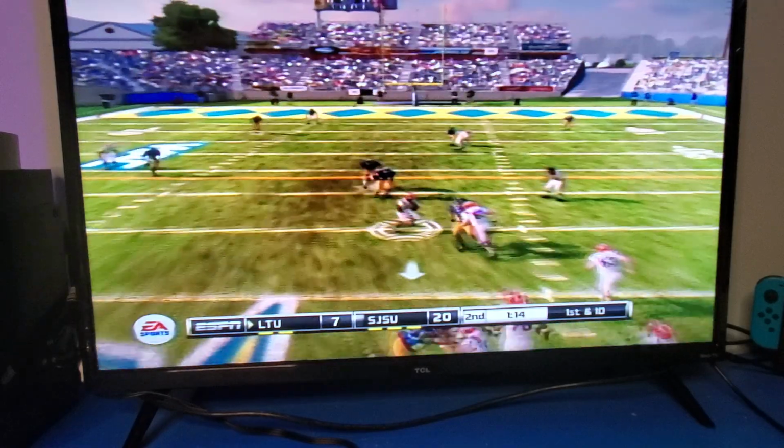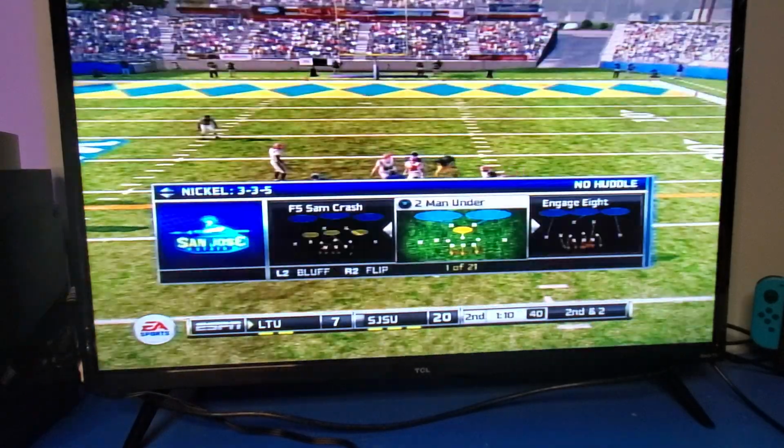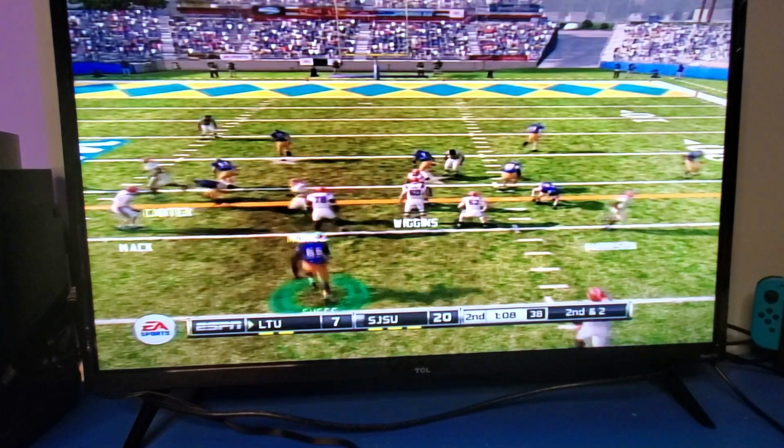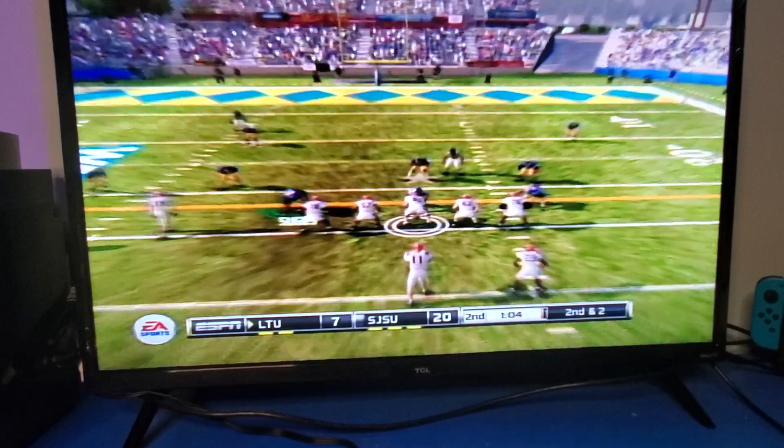He drops back. Fires complete over the middle. And down he goes at the 29. Stevenson on the tackle at the 29-yard line. That makes it 2nd and 2.